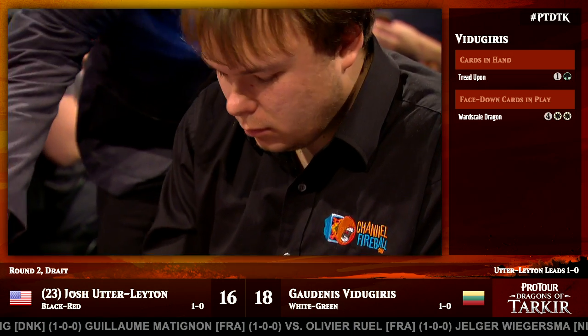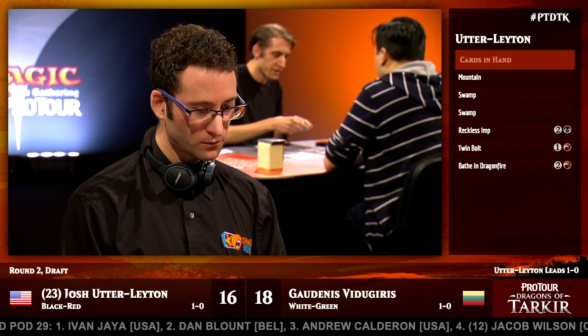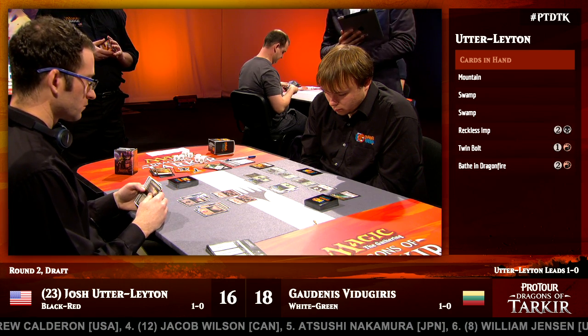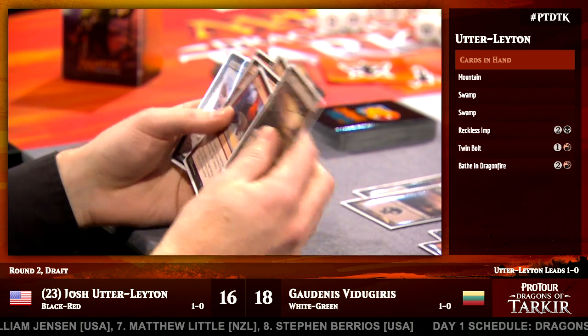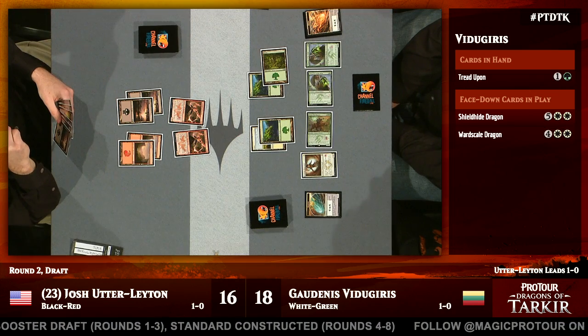And he plays another morph. Or I should say another face down creature, which in this case is a morph. With Dromoka Dunecaster standing ready to tap down some ground-based blockers. Looks like Gaudenis is in pretty good shape to keep up an assault here. Yeah, so it's a Shield Hide Dragon is the morph in play. So double dragons face down for Gaudenis Vidugiris, but he still needs that second white source if he wants to flip either of them up. So he's in pretty good shape here, though, with Trample to back up his Temur War Shaman.